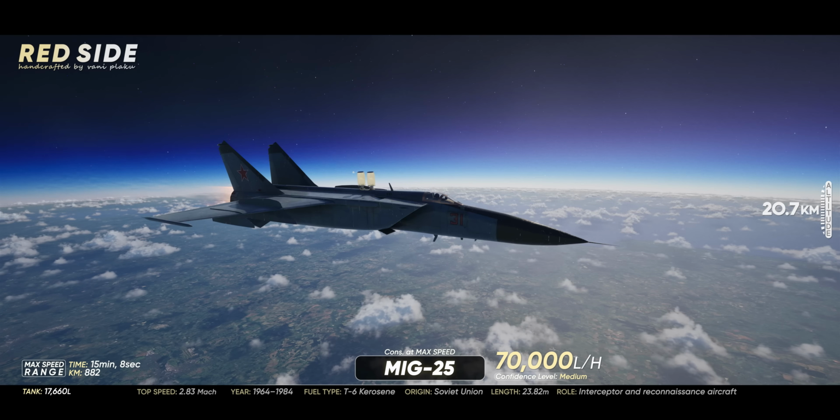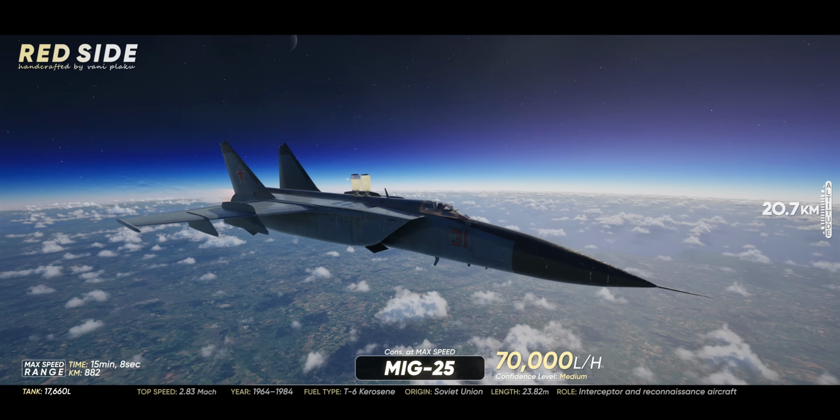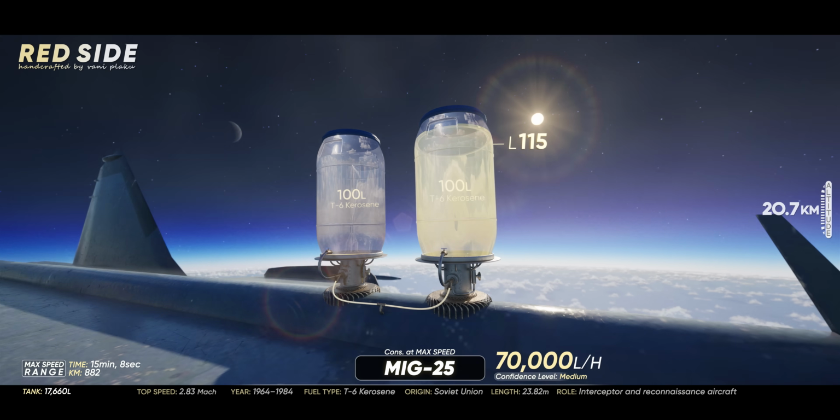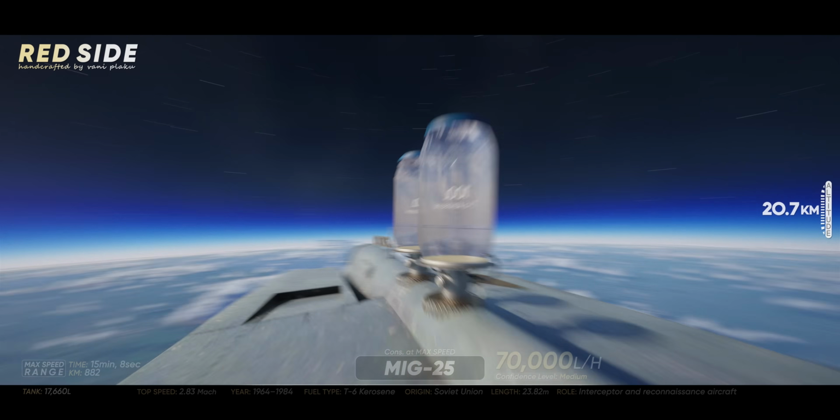The MiG-25 was a Soviet high-speed interceptor and reconnaissance jet, capable of Mach 2.83 at extreme altitudes, burning about 70,000 liters per hour, or 19.4 liters per second.